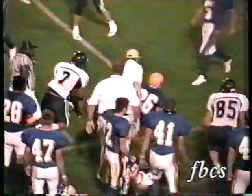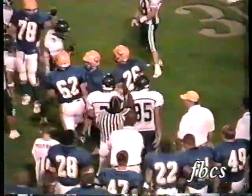It is caught by Lee. He's at the 40. He's at the 36-yard line, and he's close to a first down. I think his intended receiver may have slipped at the 30, but there was Lee.